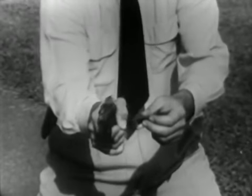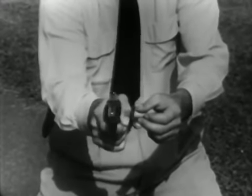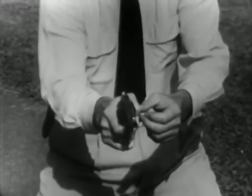Pulling the trigger unevenly or jerking it and breaking the wrist are 2 faults of double-action firing that result in inaccurate shooting. These apparently minor faults have cost many officers their lives.